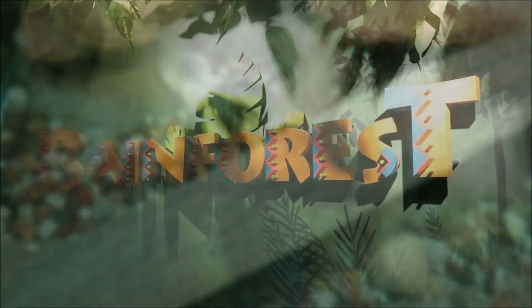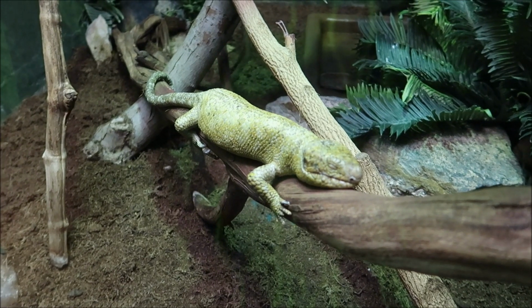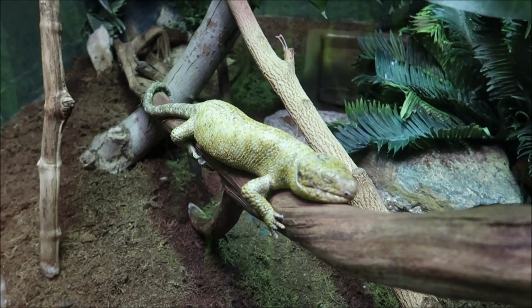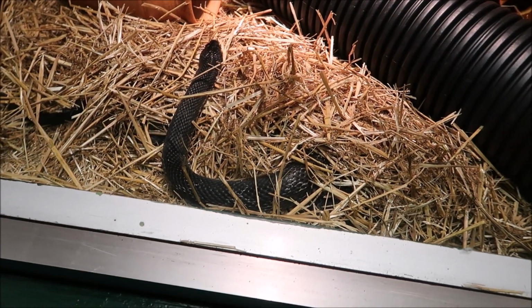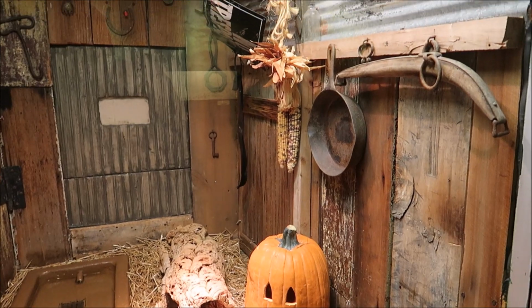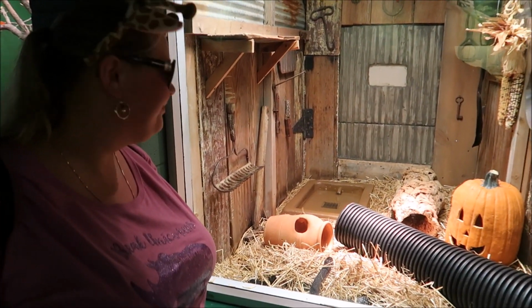Jeez. The rainforest? Well, hey there. You tired? Well, I'll just let you sleep then, okay? Another rattlesnake. I love how they sporadically put fall stuff in all the things. That's super cute. And goes with the whole Halloween theme.